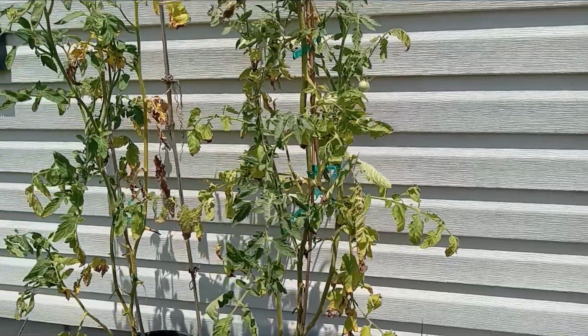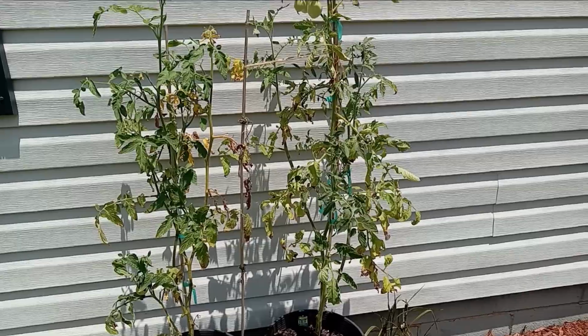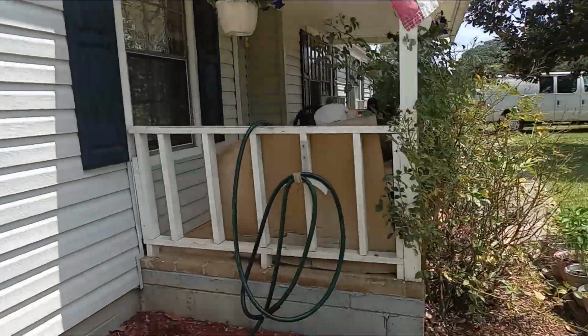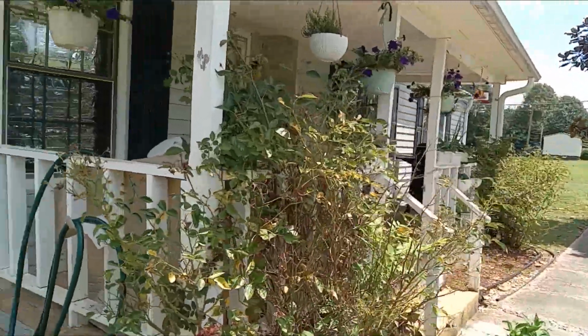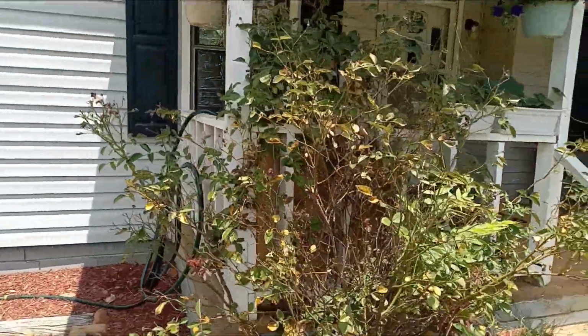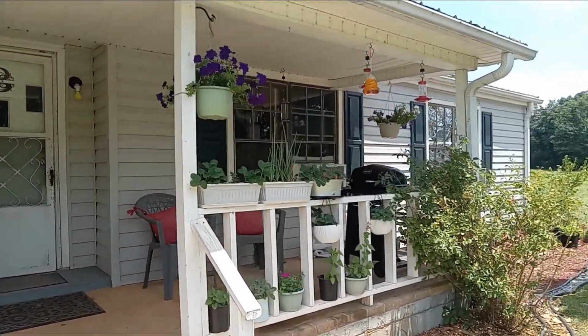So I guess that's the update on all the garden in July. And I'll be back when we get into August. And we'll see what's doing well and what we're struggling with. See how the weather does, whether it cooperates.